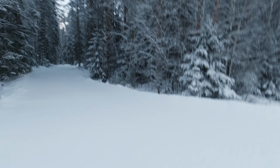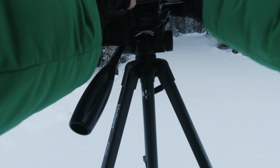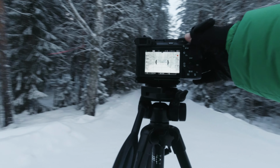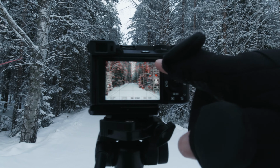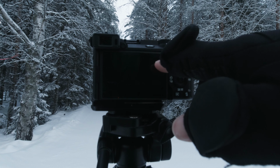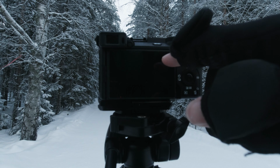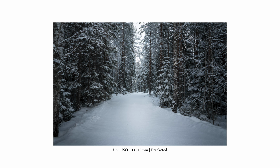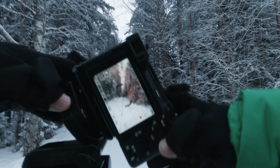Oh wow, look at this. I just want to get a picture of it where it's completely untouched. Okay, so bracketing this shot. Five different exposures. And then if you merge them together, that'll be quite a perfect exposure, which is quite cool.